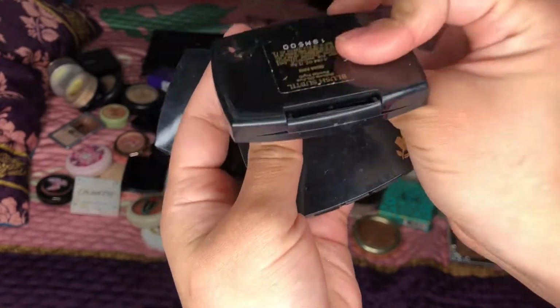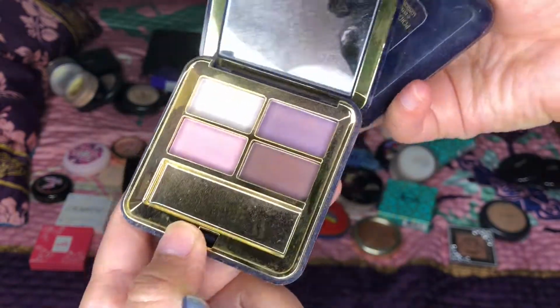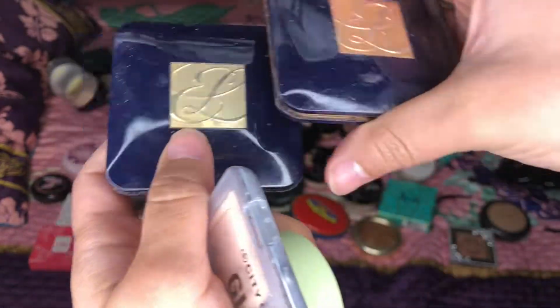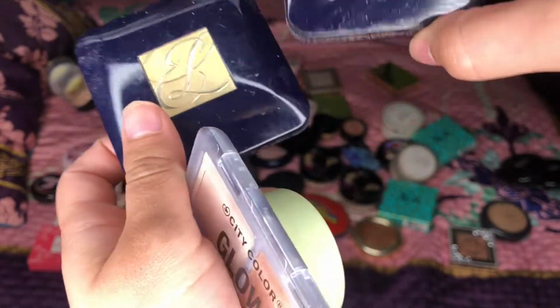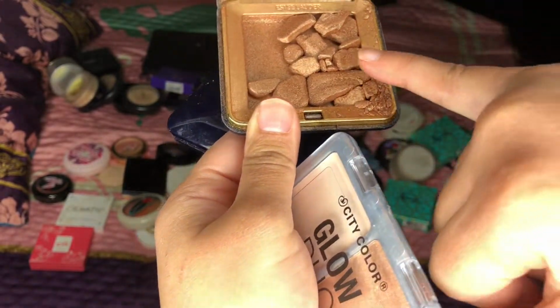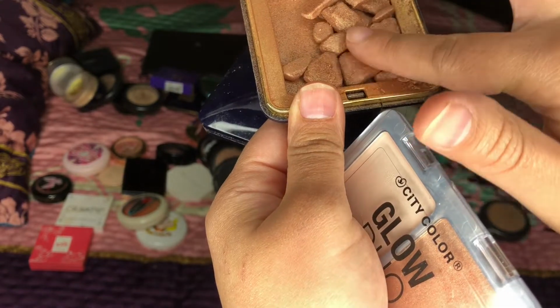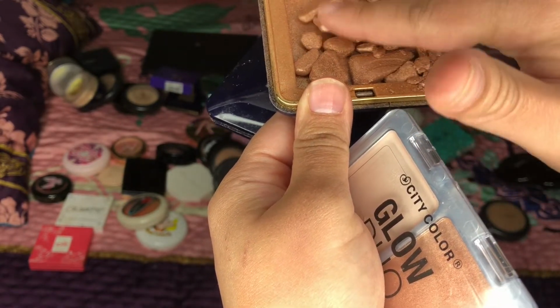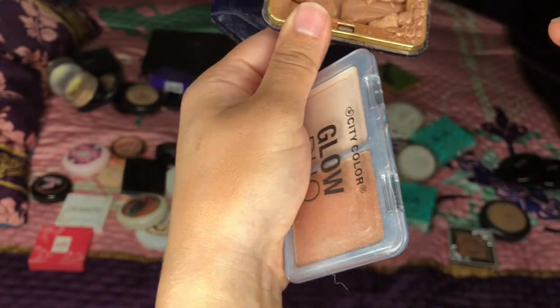Yeah, I'm gonna get rid of these. These are the Estee Lauder ones too. This is an eyeshadow palette, and I thought it was blush or bronzer since the packaging looks exactly the same, so that's why I thought it was an eyeshadow or blush. But this used to be one of my favorite highlighters from Estee Lauder. I'm not sure if they make it anymore, but this was what I would wear all the time when I was working for them.